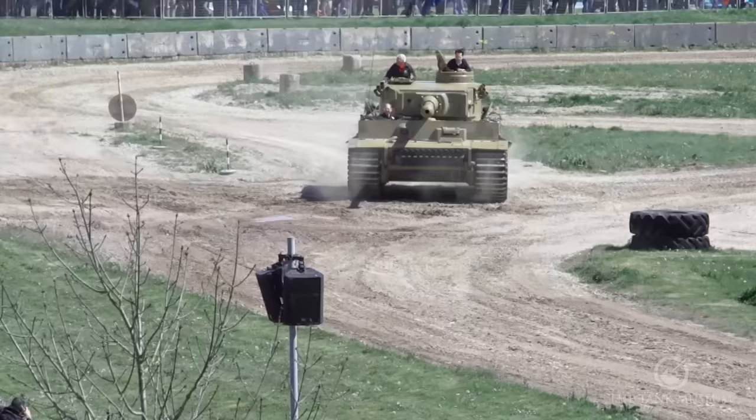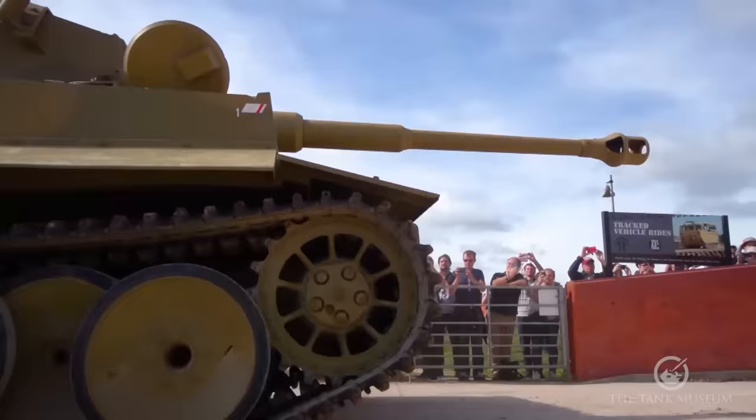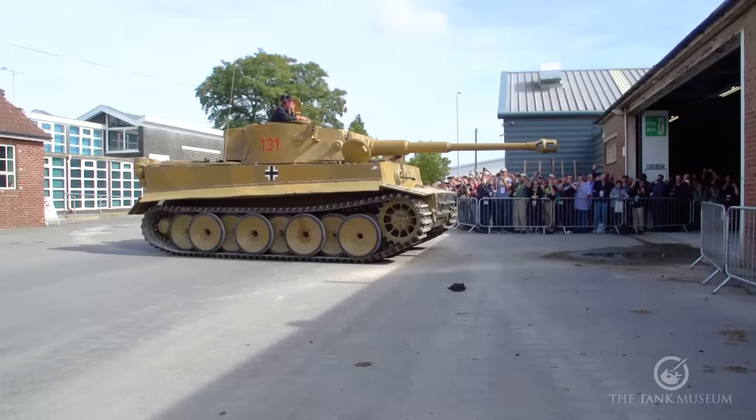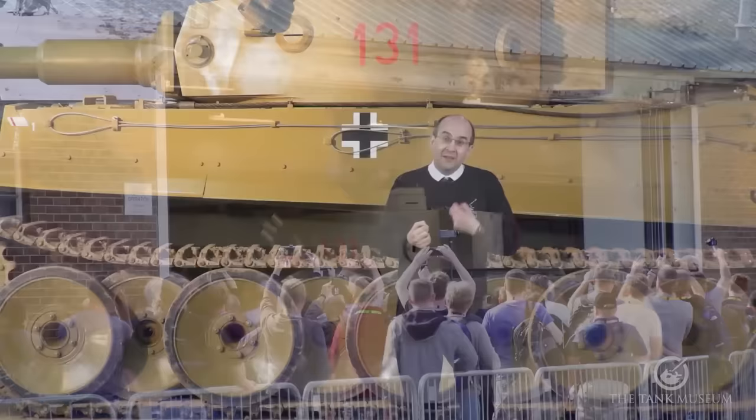Today, we run Tiger 131 twice a year to take part in our Tiger Day events, and Tiger Day attracts thousands of visitors from all over the world to see this unique vehicle in action. It's something you cannot see anywhere else. No other tank in our entire collection could carry a show on its own like Tiger 131 could. And for us as a museum, it's great to see the enjoyment and the engagement that this tank brings.